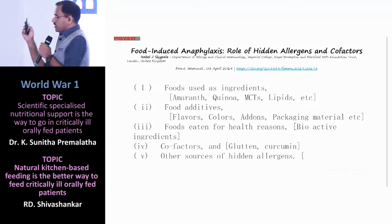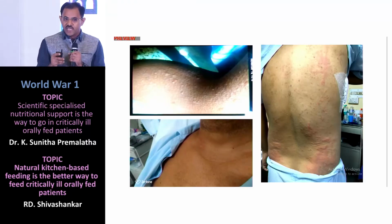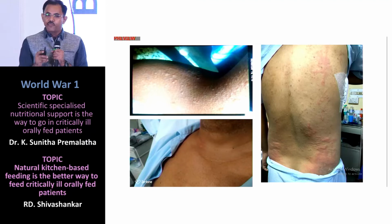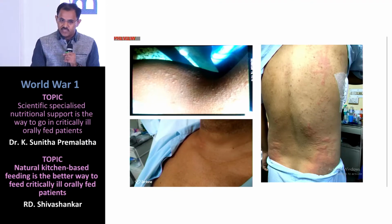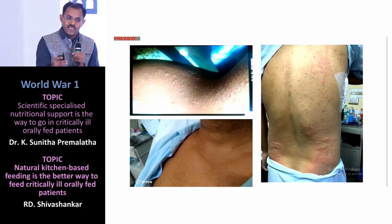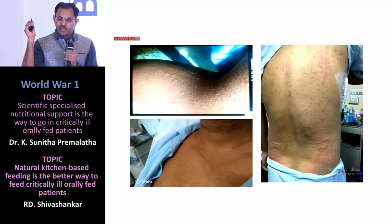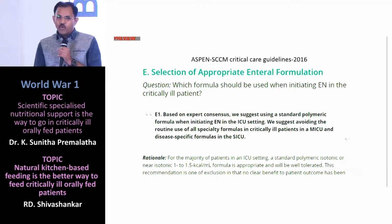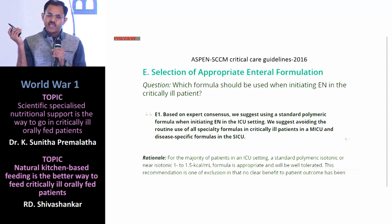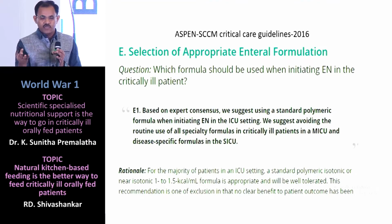Further, we'll see, do these ONS cause any problems? These are certain side effects or allergic reactions which happened when certain ONS were administered. We always document such things for our own purposes. And when the ONS were withdrawn, after 1 or 2 days, these signs subsided. These are only the 3 patients I have put across, but there are many. How many times have you come across such allergic reactions with the kitchen feeds? Has anyone experienced this? I have not seen it in the last 25, 26 years.